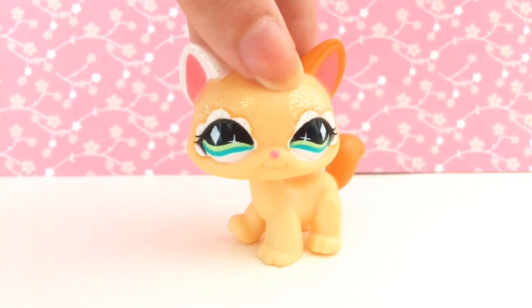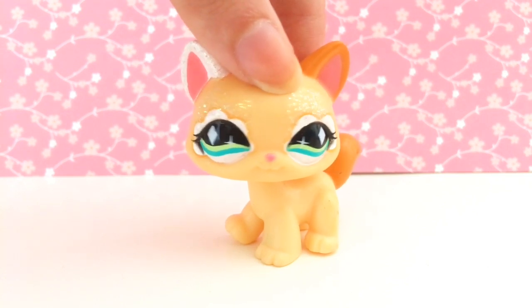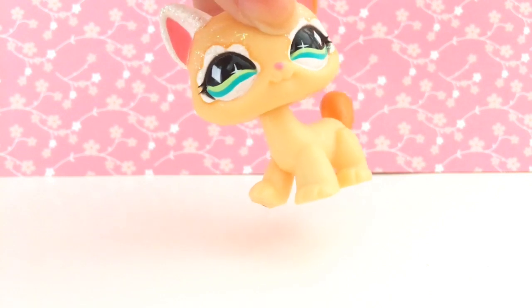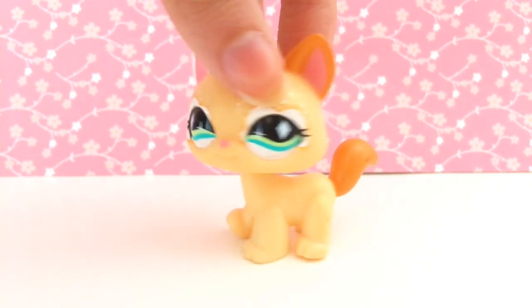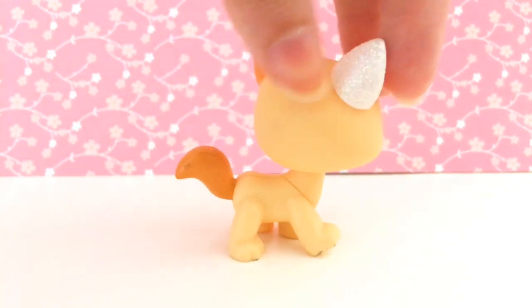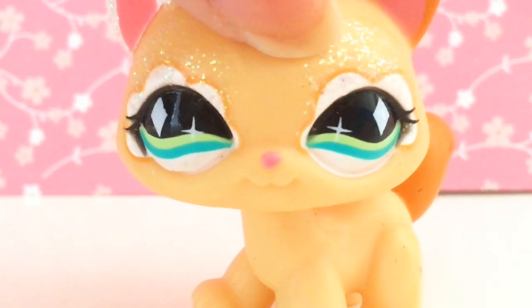For my number 19 pick, I have the Maine Coon Cat or Destiny Cat. I'm honestly not really sure what to even call these anymore, so I just call them Destiny Cats so people know what I'm talking about. I enjoy playing with these a lot, and I love their look and their structure. I love how the paw is up, it makes them look more elegant in a way. I love their head shape, and I just think they're super adorable. The only reason she's so low is because there are other LPS that I like playing with more.